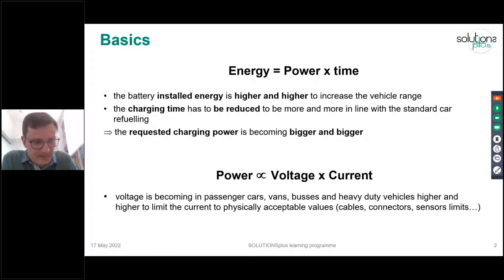For instance, looking at the infrastructure for the fast charging of passenger cars and trucks, you can verify this sentence in practice. We moved from some tens of kilowatts, now we have available infrastructure of 350 kilowatts, and someone is also investigating the hypothesis of reaching 1 megawatt and more.